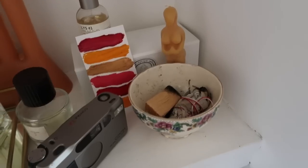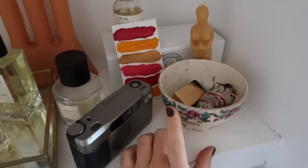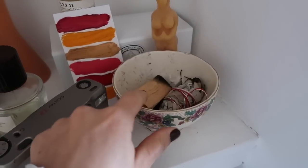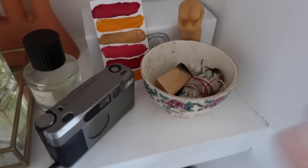So another thing I love to do in the morning, I don't do this every morning, but if I'm trying to have a nice ritualistic morning that sets me off well, especially if I've had not the best few days perhaps, I like to burn either Palo Santo or sage, and these are both things that are meant to get rid of negative energies and just kind of good vibe.